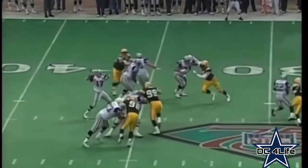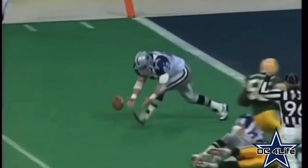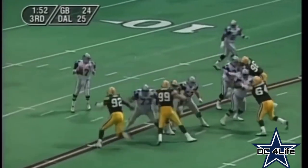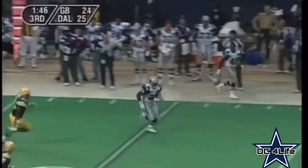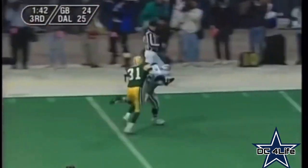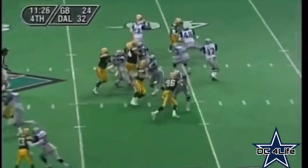Garrett will throw it. Inside the five, fumbles it. Garrett back to throw it. Outside, Emmitt Smith. Irvin's the blocker in front of him. Emmitt Smith going. Johnston got a bounce. Emmitt Smith finally taken down inside the 10 by George.